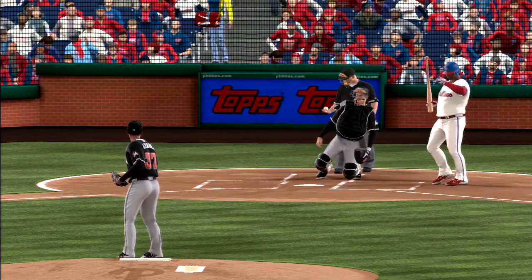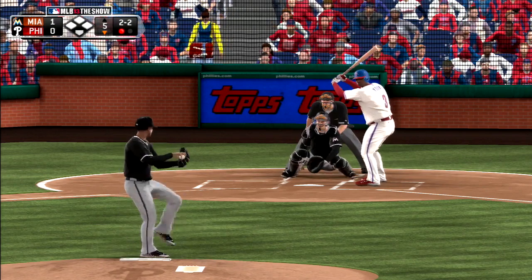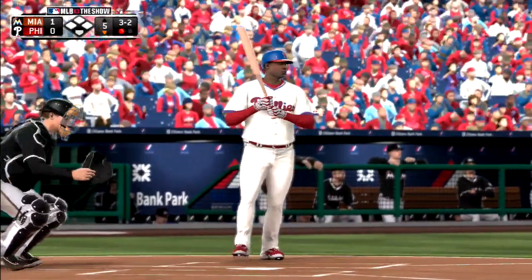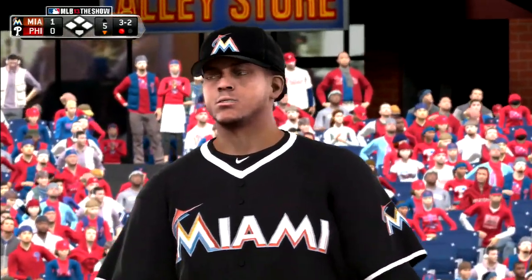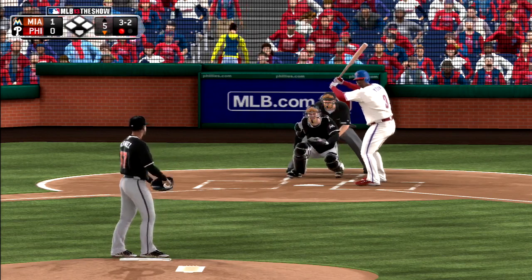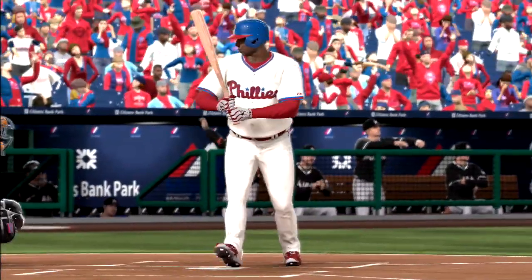And that swung on and fouled straight back. Ready with another 2-2. Here we go. And he comes back with one down and in for ball three. Hits are now even at four apiece. He takes strike three called on the fastball. Couldn't pull the trigger, and there are two away.